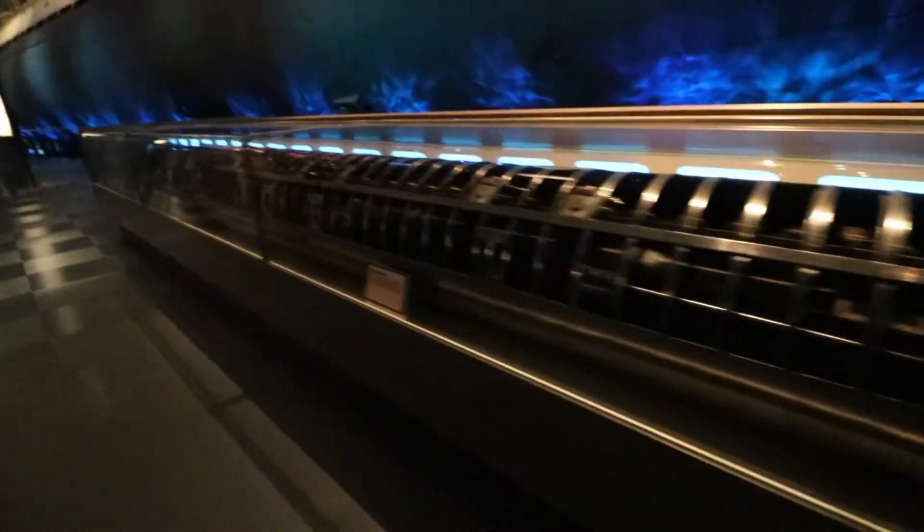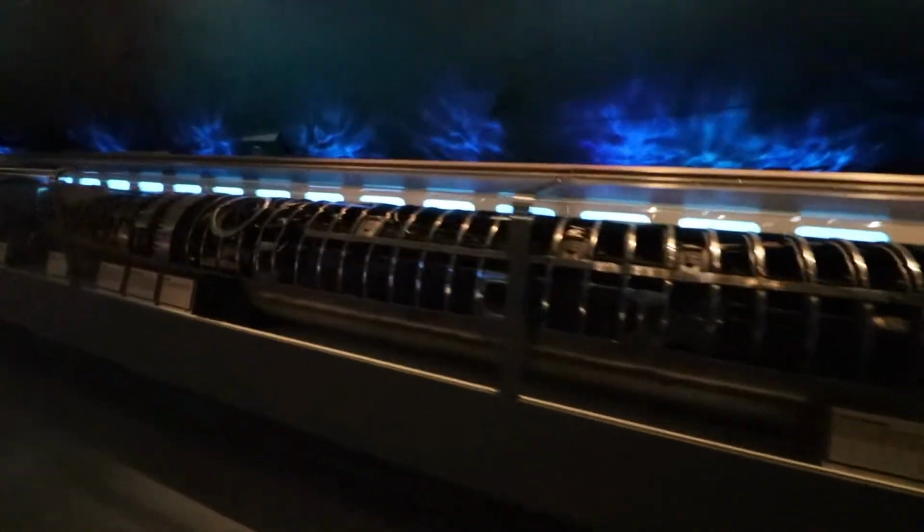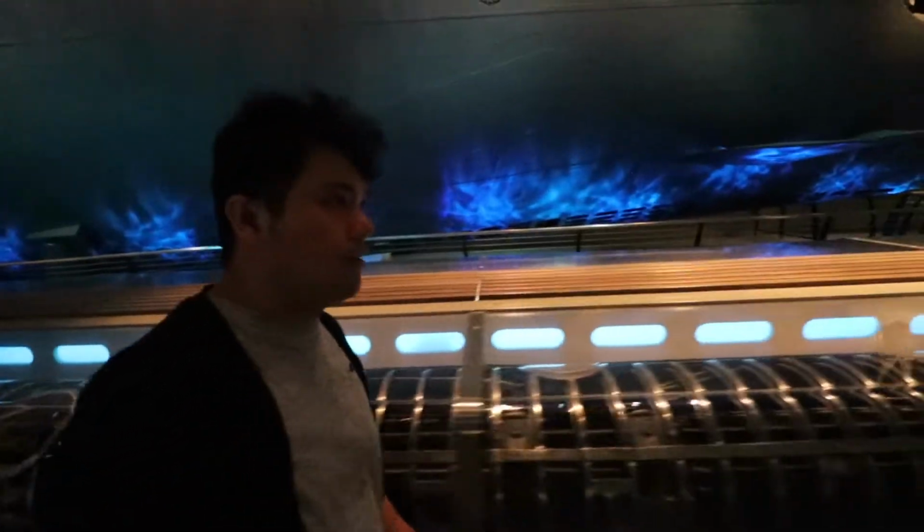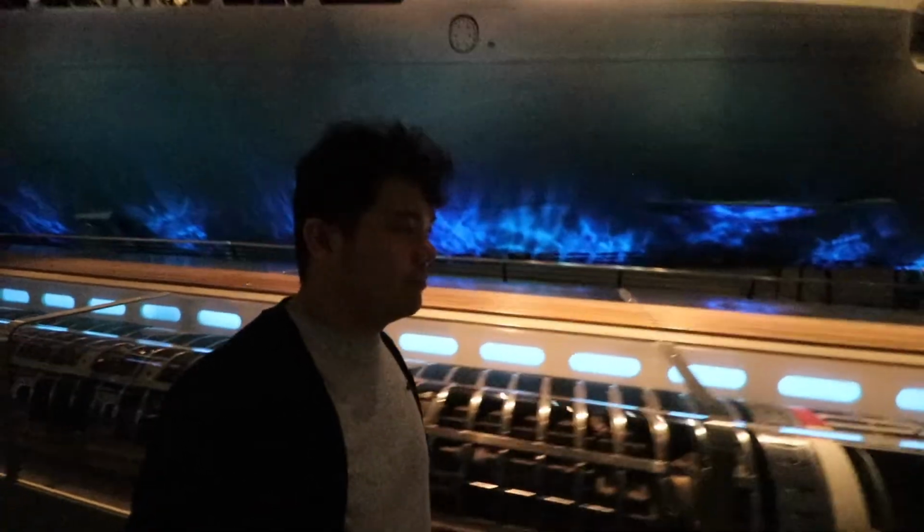Look at this, guys. This is an actual torpedo. See how long that is? That's crazy. That is awesome. Look at this torpedo. Yeah. So how do you like it so far? Yeah.